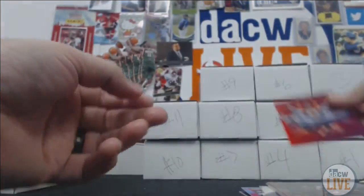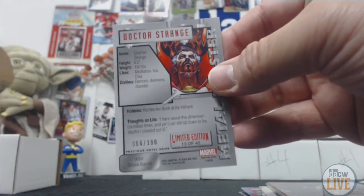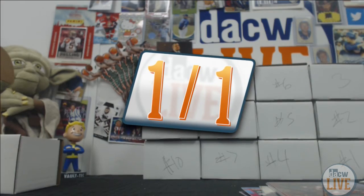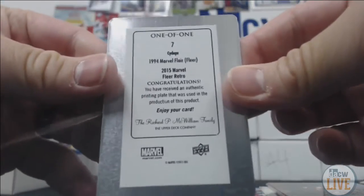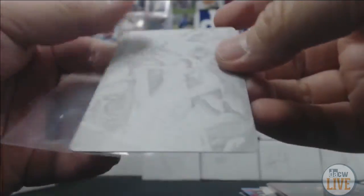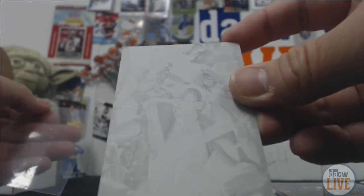Alright, so this has the Doctor Strange red precious metal out of 100. And something to spice it up, add a little intrigue. There's only one. How about an X-Men printing plate? Well, it's Cyclops. Very cool, but it's got all the original X-Men there behind him. Jean Grey, Beast, Angel, and Iceman.